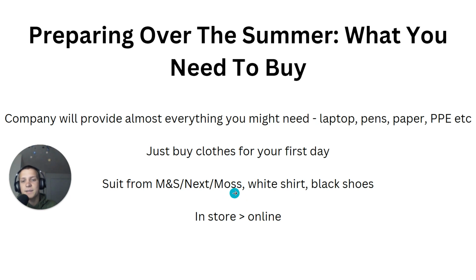And Moss is a brand you can find inside M&S or inside Next. At the lower end, there's the M&S own brand, then there's the Next own brand, and then there's Moss, which is a brand that they sell inside Next, and they sell it inside M&S, right? And I got Moss because it's a very good suit. These are fairly expensive, so when you're talking a suit, it can be 100, 150 pounds, 200 pounds, that sort of thing.